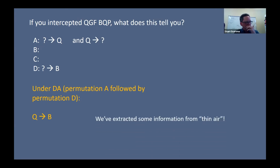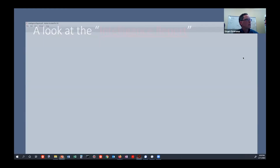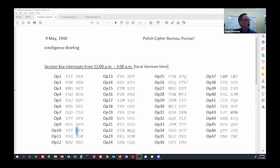Okay, so I think that we've basically extracted information from more or less thin air. All right, so now what I want to look at is, if I can get this to pop up here, this is what I call the intelligence report or intelligence briefing. It's a 1-page. This is essentially what I hand out to my students.